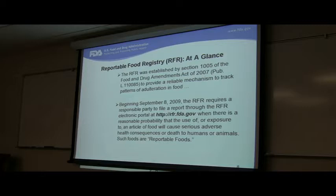Before, we would have to go out searching for this. Sometimes it would come to us, sometimes it wouldn't. But now it puts the onus back on the manufacturer. Those who know if there's a problem now have to make notice to us at FDA through the RFR process. I can tell you this went into effect September 8th. I think that same day we got our first reportable RFR event. And I get these emails pretty close to every day, on things that are being reported as problems happening out there.